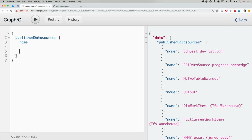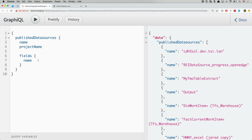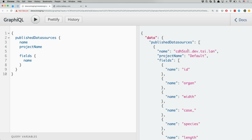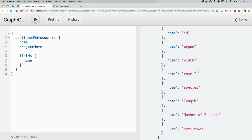Everything in GraphQL is strongly typed, and so you can use that to pick out just the pieces you're interested in. For example, the way that you would do a join, a list of fields to a list of published data sources, is you just say, hey, give me the fields. Let's grab the project name as well. Hey, give me the fields, give me their name. If we run it, we will see in this data source, lovely named after a test server here, we've got our project and we've got our field names.